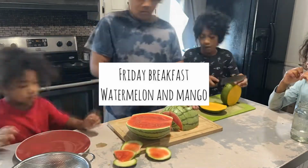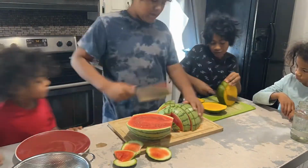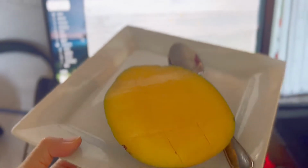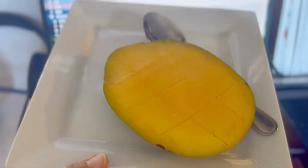TGIF. Today we are having watermelon and mango for our Friday's breakfast. If you have older kids, they can surely help with this. And our kids helped by chopping everything up and serving me some mangoes too.